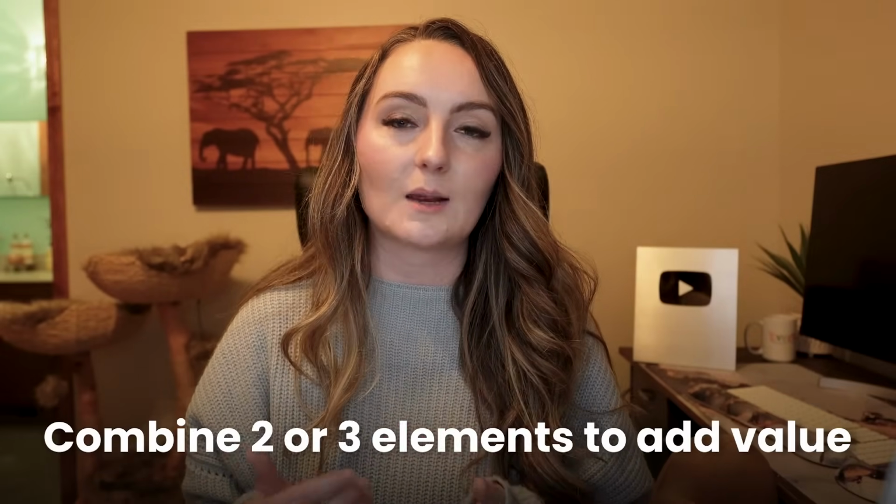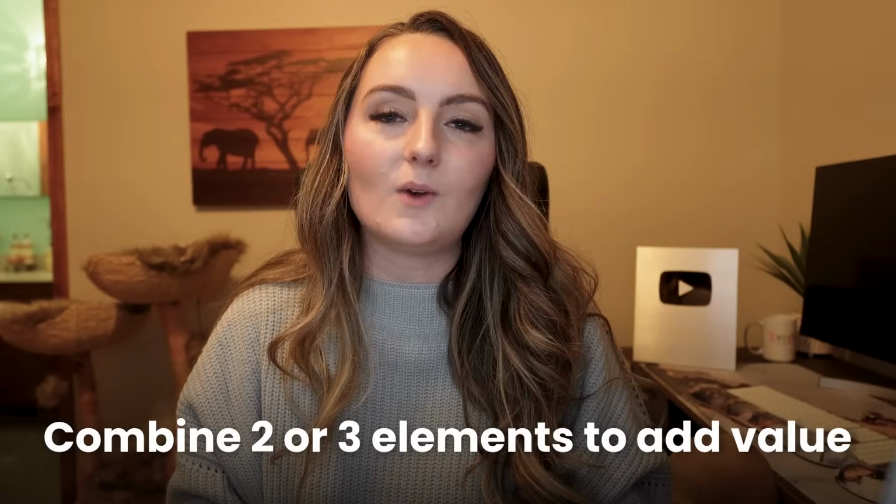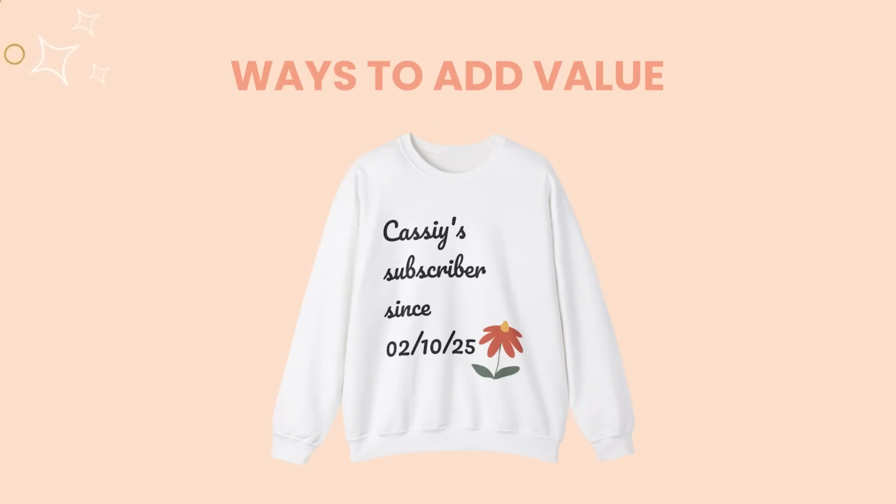So there are proven design styles, proven layouts, and proven colors on Etsy and what sells on every different type of product. And you can then use your own mind to combine 2 or 3 of those different types of elements in a new way to add value. Some of the easiest ways to add value, though, are by making it personalized. So adding a custom name or a custom date to a certain type of design is a huge way to add value. It's one of the biggest reasons that Etsy shoppers come to Etsy instead of going to Walmart or Amazon, is they want a really personalized gift that they can give to someone.